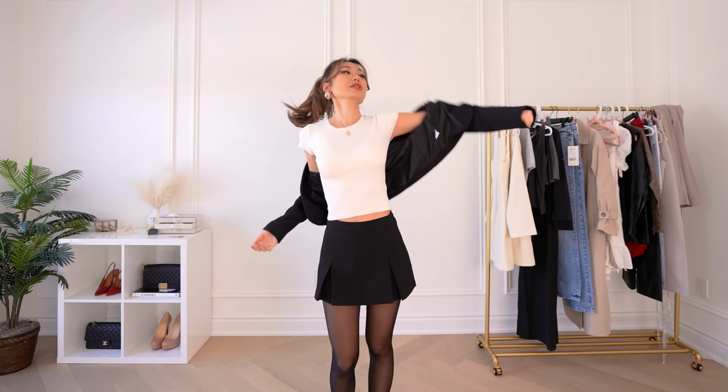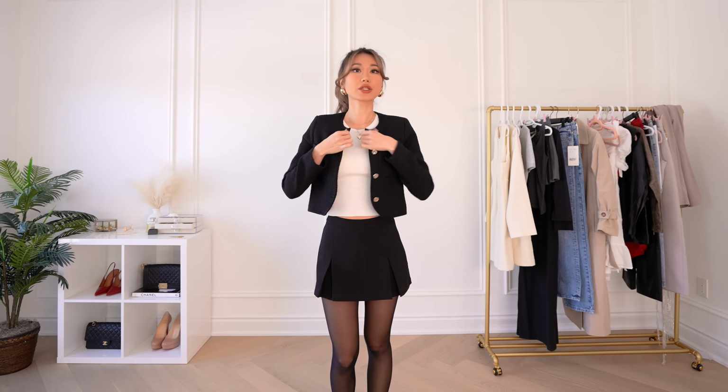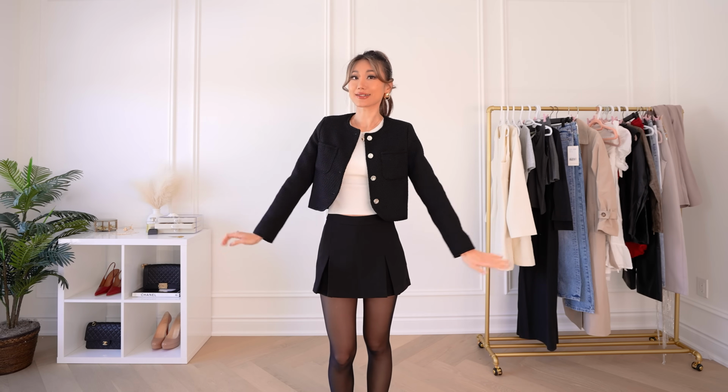Styling a t-shirt is pretty basic, it's pretty duh, but I just thought if you would like to go for something on a little classy side, this is what you can do. Just pop on a boucle jacket.